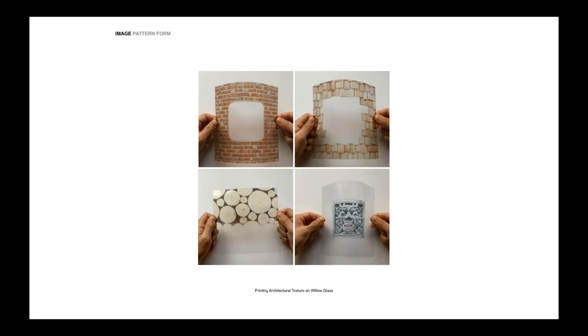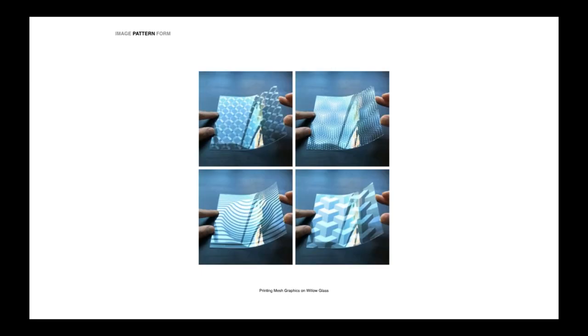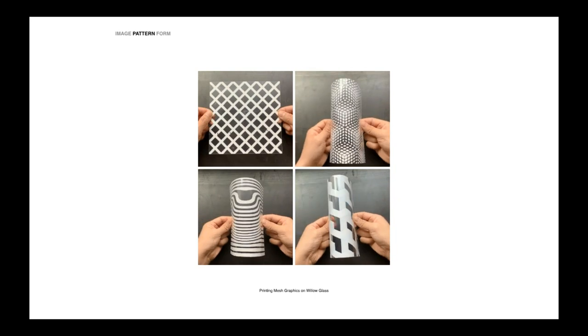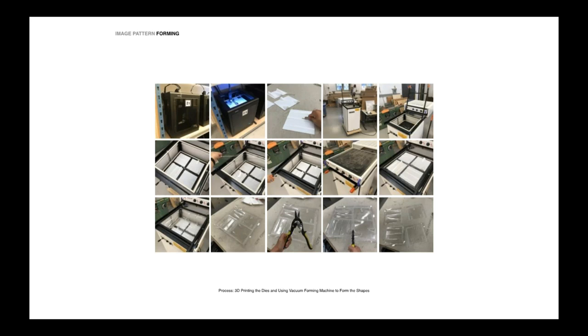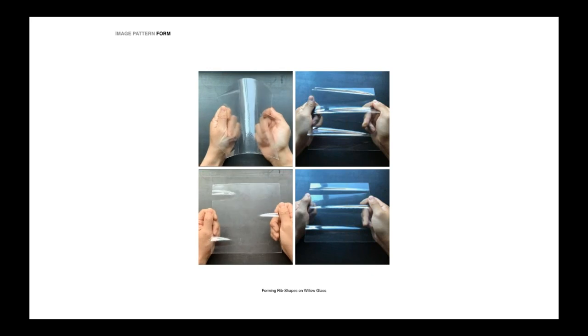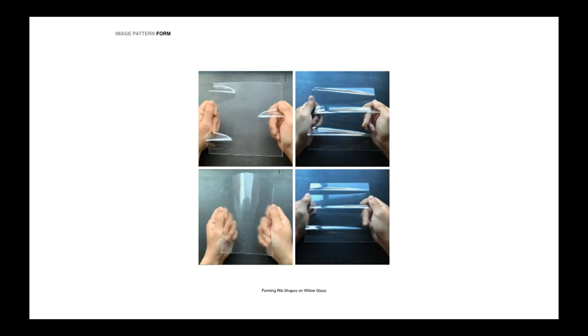So the initial step, he just printed on a transparent substrate and started bending it. He also worked with printed patterns, and then deformed it. And then he also worked with forming. So even within the same material, if you start creating these undulated forms, it reinforces the structure. When you bend it, it's reinforced in a specific way, so it's easier to move in a certain direction. So he created these different patterns and fabricated it and tested it. Even at this point, he doesn't really know what he's doing. He's just trying to create as much effect and researching what type of physical things can happen with the glass.